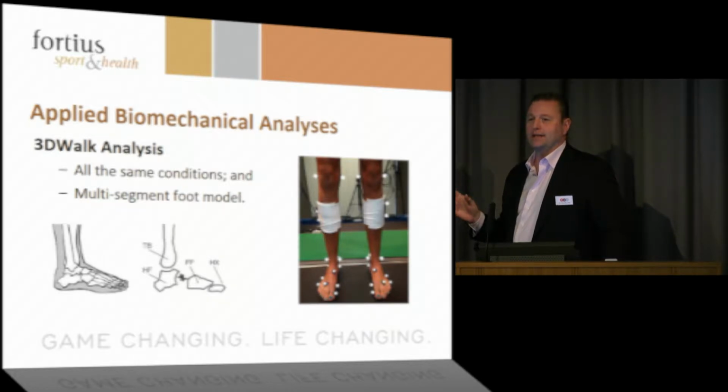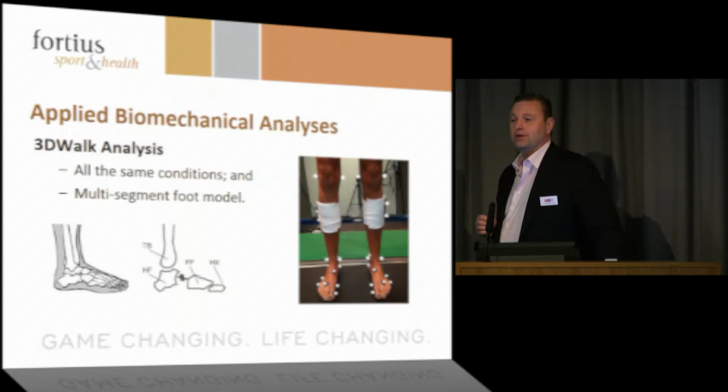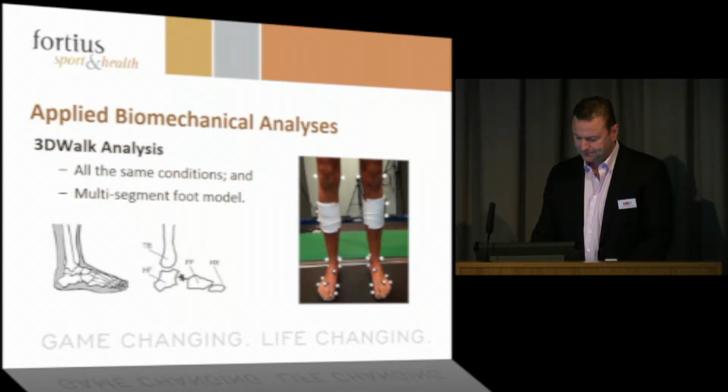We'll use this in conjunction with shod capture, so when they're running in their shoe. But as you all know well enough, there's a lot of great information that's lost inside the shoe when you're doing traditional video capture, because you put markers on the shoe. And we've played around with different running sandals and whatnot, but still we don't get the great information that we can from this multi-segment foot model. So we'll often look at somebody walking, then running, and put it all together.